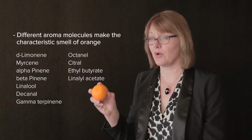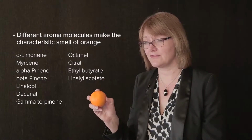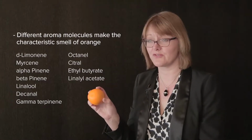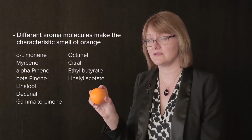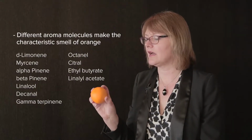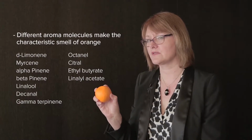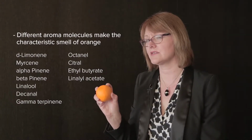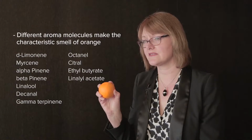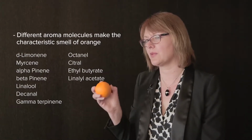It's the different aroma molecules that make up the characteristic smell of orange, and there's approximately 95.4% of limonene, so that is the key ingredient. It doesn't actually smell of very much. And then there's 0.2% of an ingredient called citral, and that is the characteristic lemony smell that's associated with fresh lemons. So just a little bit in orange, but that's partly why citrus ingredients smell like they do, down to the citral that's in there.